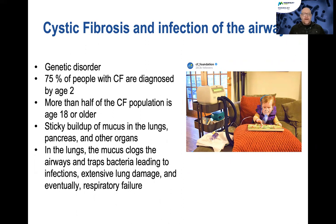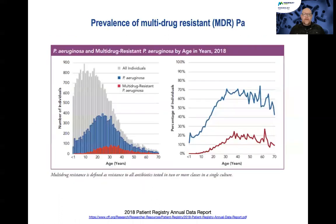But characteristically, there's a sticky buildup of mucus in the lungs, the pancreas, and other organs. And from a bacterial point of view, the mucus clogs the airways and traps bacteria, leading to infection. Ultimately, the outcome of this is increasing lung damage and eventually respiratory failure.